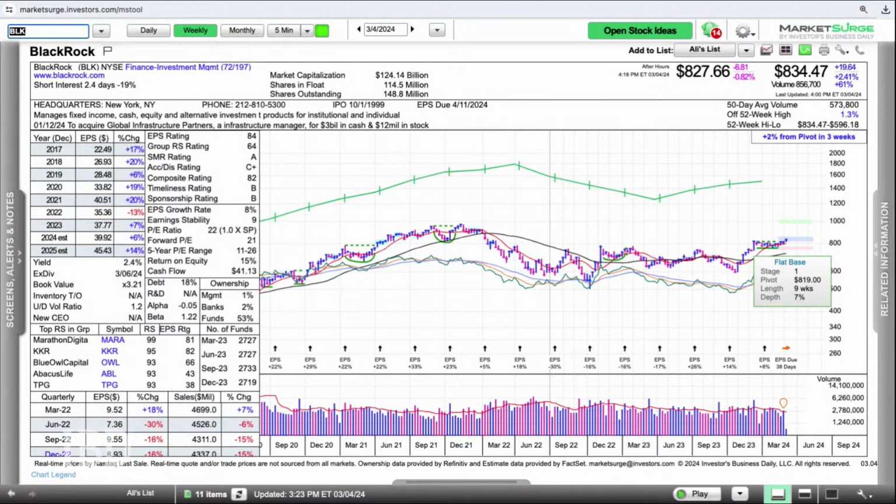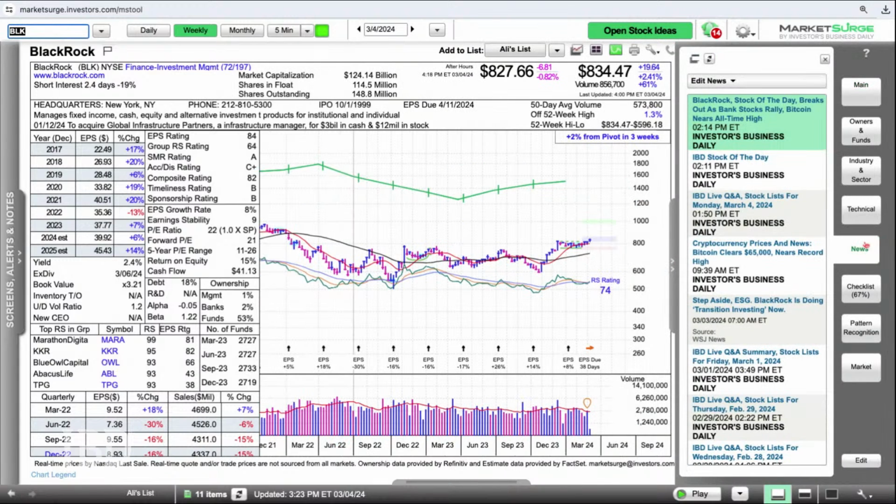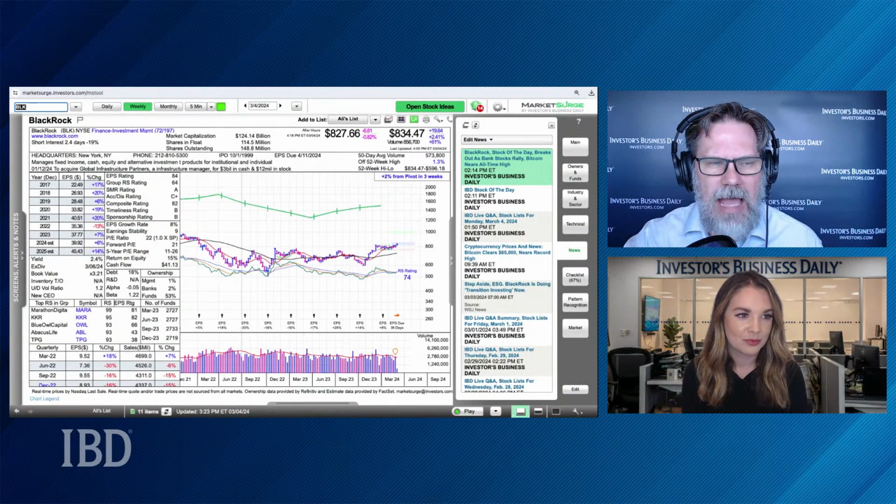This was also our stock of the day. So I would highly recommend for folks to take a look at the article that was written by Aparna. She did a great job of kind of breaking down some of the things that are going on with BlackRock. They've got an acquisition that they just did. Of course, they have that Bitcoin ETF that is getting a lot of flows. Between it and Fidelity, I think they have something like 79% of the market share on that. So there's some very interesting things going on with BlackRock. And it's not that BlackRock is alone here.